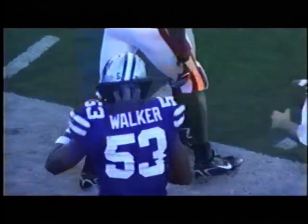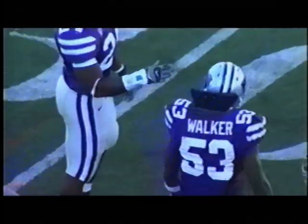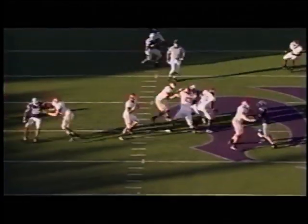There's the snap to Brett Meyer. Looking, he'll step up. Now he's going to run the ball. Near side, 40. And he'll be pushed out of bounds at about the 37-yard line by Reggie Walker. Reggie with a nice read there and a quick recovery. Shy of the first down. They need the Wildcat 34 for a first down.